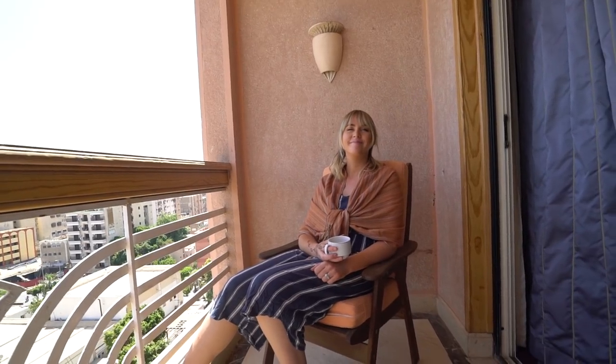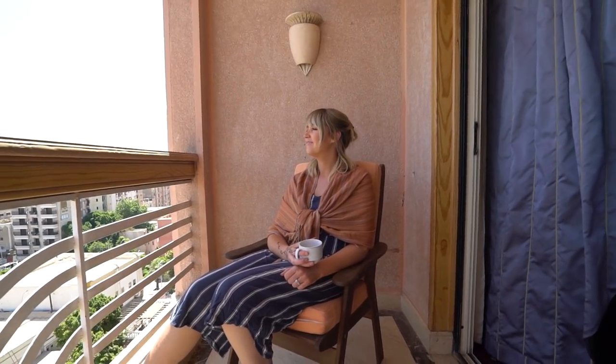So we're just chilling on the balcony, enjoying our last glimpses of the Nile. How you doing, Bubs? Good. I'm excited for the Red Sea. Last time we swam in the Red Sea was in Eilat in Israel, and it was the best snorkeling we've ever done. So we definitely need to go on a snorkel trip or something over there.